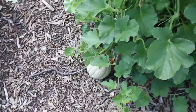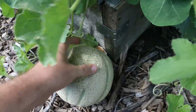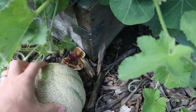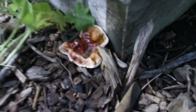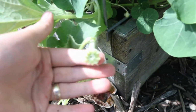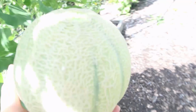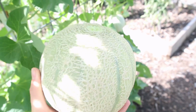Coming over here, there's this one. And this one fell off as well. And this is the biggest one. This is the one that I was worried that mice would get. And, ooh, wow, look at that mushroom. Whoa, that's super cool. Sweet. But this one just fell off as well. I didn't do anything to these. They just fell off the plant. So I imagine they're ready.